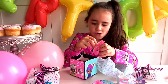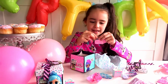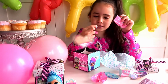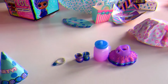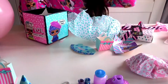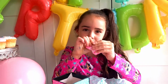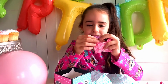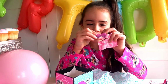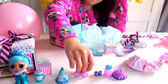What do we have? Oh, it's cute. We got a little cute necklace. Oh, this is cute. It's got a broken heart. Last little baggie, and then we have the big reveal. See who we got. Ooh, it's got another accessory. It's a cute little pair of glasses. Now put those in with the necklace.